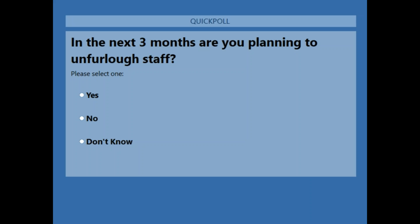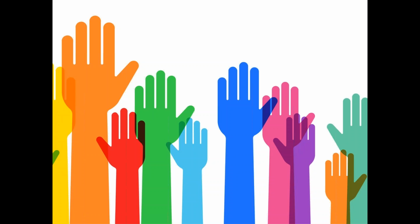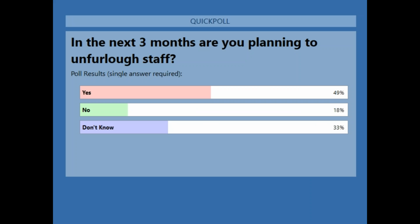Just to follow on in that vein, in the next 3 months, are you planning to unfurlough any staff? Quite a few voting already. Okay, I'm just going to close that now. It's a slightly different split. 49% of you are saying that in the next 3 months you're expecting to unfurlough some staff, and then there's 33% that don't know yet. So it's quite a mixed result.